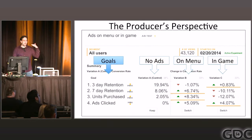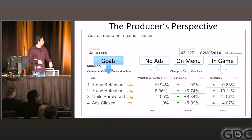Then I've also got a units purchased measure. So I want to know both retention and am I causing more sales or hurting my sales in particular. If I'm putting ads in the game, I certainly hope I'm not hurting other monetization opportunities. And then the last one is ads clicked. Hey, did people actually click the ads? And I actually have a slide bug here, which is I want to minimize ads clicked. I actually want to maximize ads clicked.